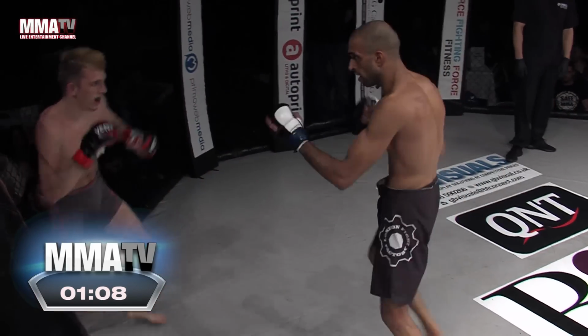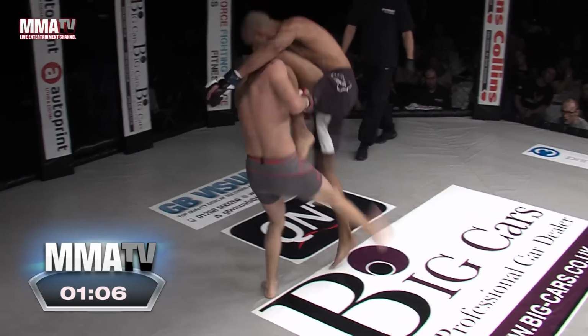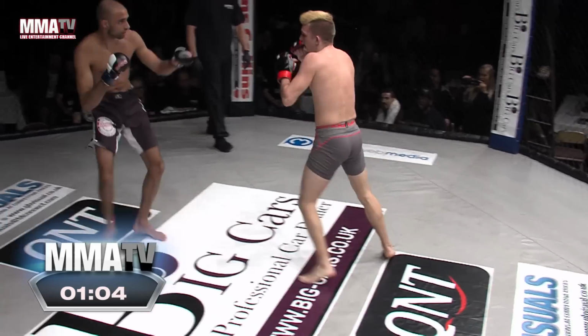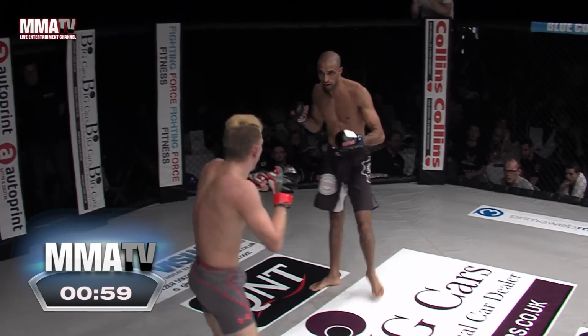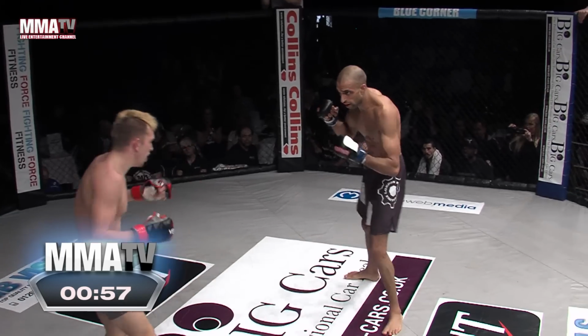Yeah, it looked like a fairly static position, but he's contracting everything the whole time, and a nice trip, but not able to hold on to his man. And you can see that's the downside of scoring a takedown and allowing that space to develop. Your man jumps straight back up to his feet.